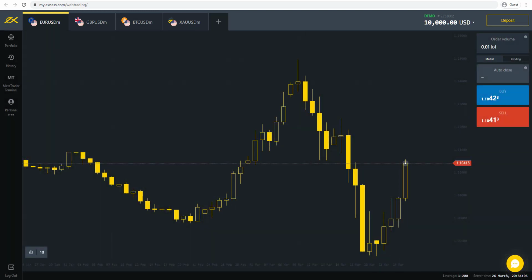There's also an order ticket here where we can buy and sell. If we click the buy button, for example, you can see that instantly opens up a trade right at the top here. We can either close the position, or add on more trades by going on pending orders. If we close this position here, for example, we click on close, and that's straight away closed. So, a very quick one-click trading feature there via market orders or pending orders. From here, you can also access portfolio history, the MetaTrader terminal, as well as the personal area.